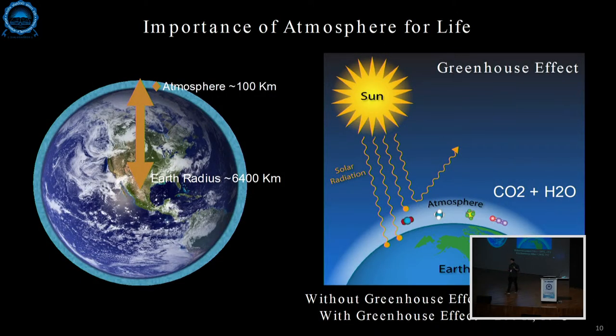And then atmosphere also plays a very important role in terms of life. Earth's radius is 6,400 kilometers, and out of that, only 100 kilometers is the atmosphere. But without the atmosphere, the temperature of the Earth would have been about minus 18 degrees Celsius, if you compute the equilibrium temperature of the Earth. But if you add the atmosphere, it causes the greenhouse effect and it becomes about 15 degrees Celsius, where we feel warm and life can evolve. So that is one of the most important roles the atmosphere plays. Of course, you need gas to breathe, so you need the atmosphere. But in terms of regulating the temperature, the atmosphere also plays a very important role, and therefore for life.